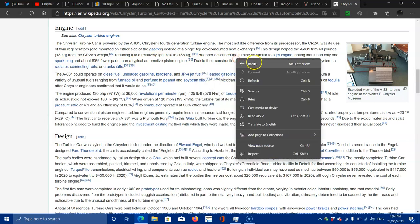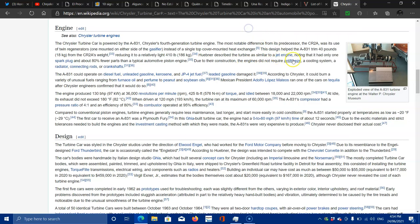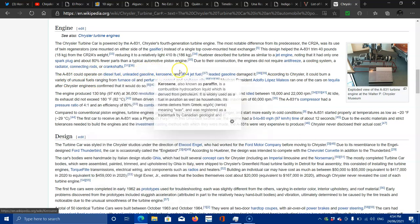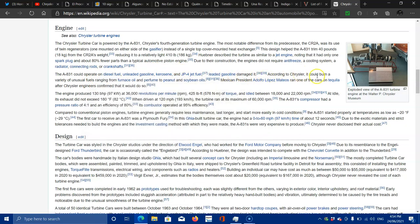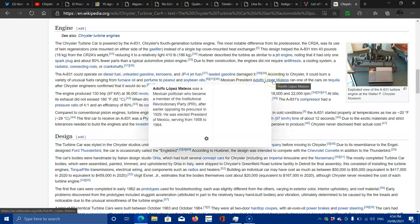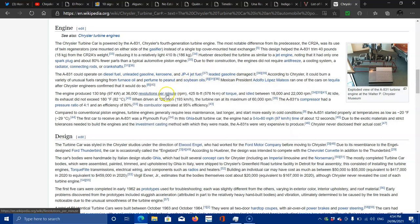Due to their construction, the engines did not require any tune-ups, a cooling system, a radiator, connecting rods or crankshafts. The A831 could operate on diesel fuel, unleaded gasoline, kerosene, JP4 jet fuel, and leaded gasoline. According to Chrysler, it could burn a variety of unusual fuels ranging from furnace oil to perfume, peanut and soy oils. Mexican President Adolfo López Mateos ran one of the cars on tequila after Chrysler engineers confirmed that it would do so.